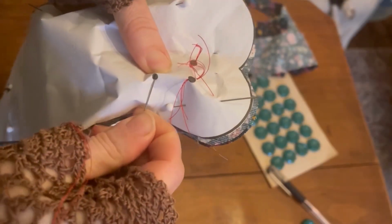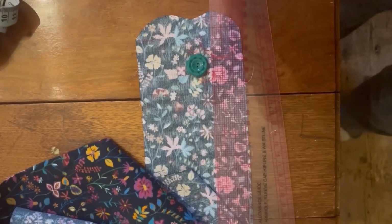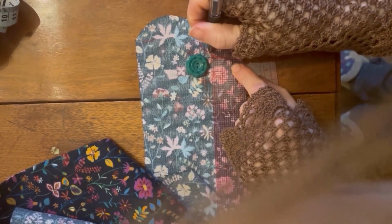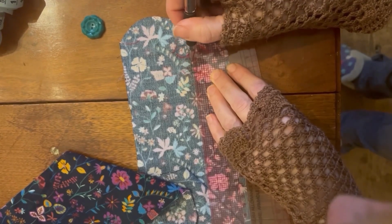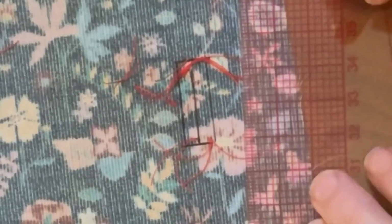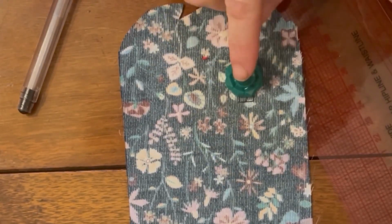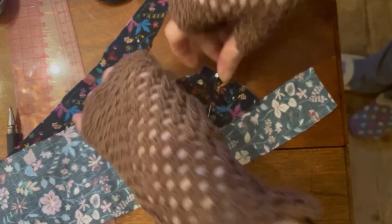And I'm marking the buttonholes with tailor tacks, measuring the size of the button. I'm going to make a bound buttonhole, so I'm marking the measurements. For a proper tutorial on this, I really recommend Retro Claude's tutorial. It's measuring the size of the button to fit through.